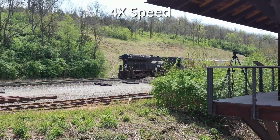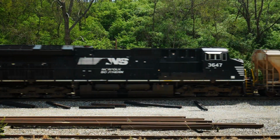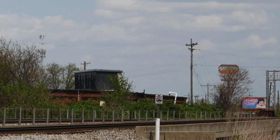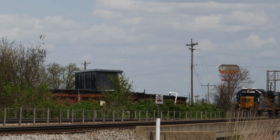While I was here, I saw on Facebook that NS-171 would not be into the Cincinnati area until later that night. It was such a nice day, I figured I'd head over to the busiest spot in Cincinnati at Winton Place. And as usual, it didn't disappoint. This southbound CSX got here just about the same time I did.